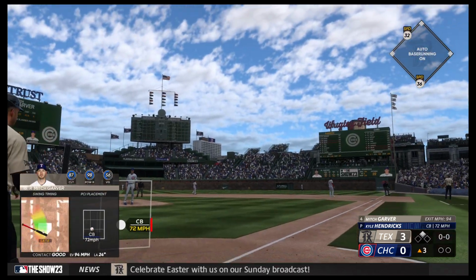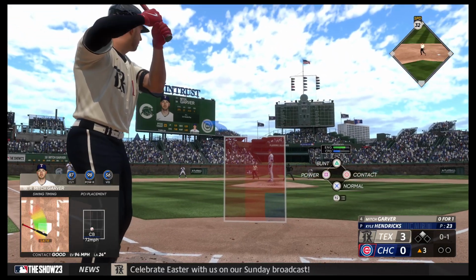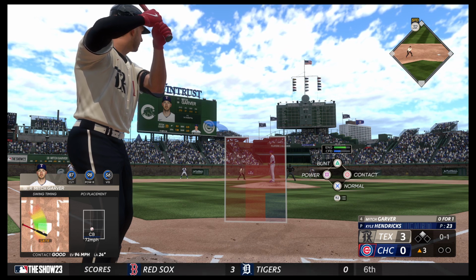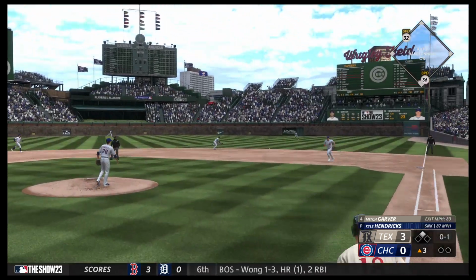And first offering is fouled off. Well, these Rangers doing a good job of simply getting the bat on the ball in this game, and the numbers back that up. They're hitting everything thrown at them. Their contact rate is in the low 90s. It's like they know what's coming, and that's just pretty ridiculous what they're doing.